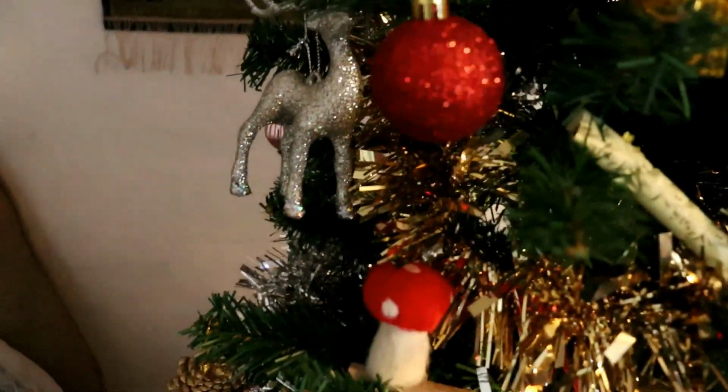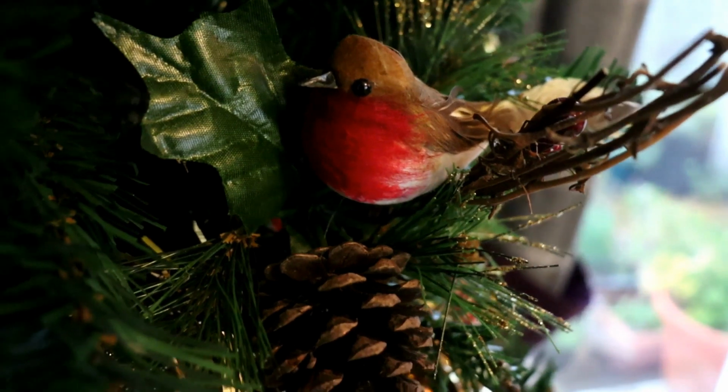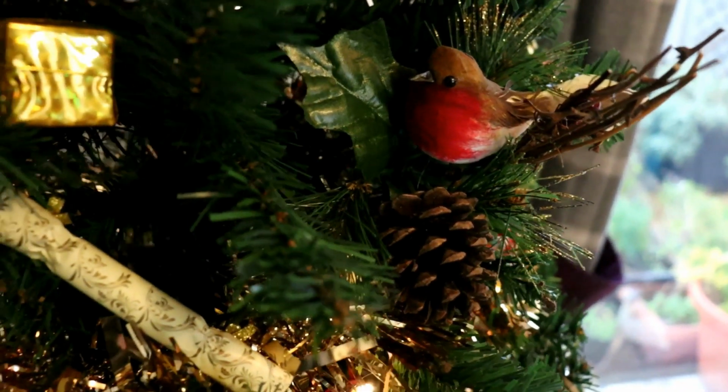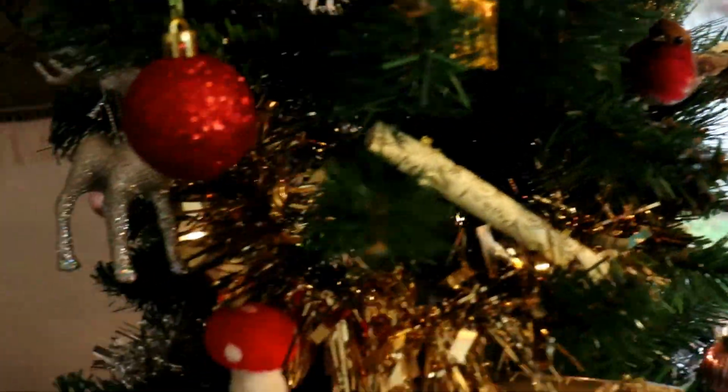See his face maybe. And I also bought this little robin. You need a little robin. Always got to have a little robin in your tree somewhere, so yep, they're quite cute.